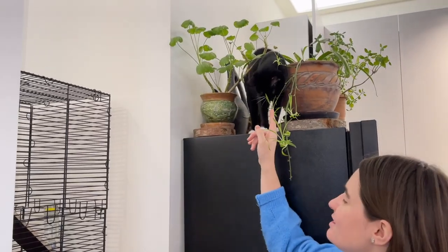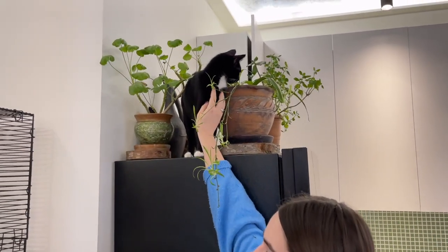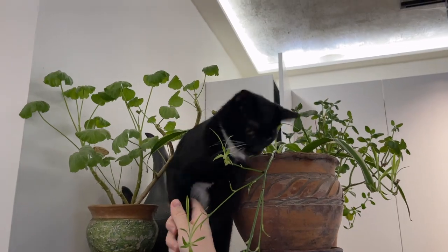The cat likes to sit here next to the rats. She's like meditating and looking at them all day long. Probably she wants to eat them, but they're in the cage, so there is no way she can get them.